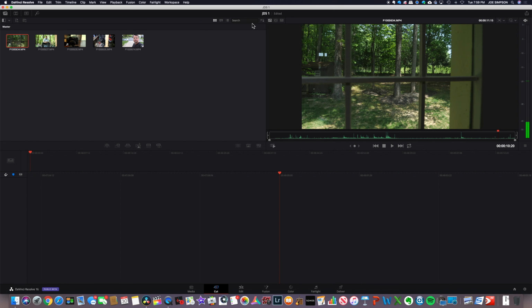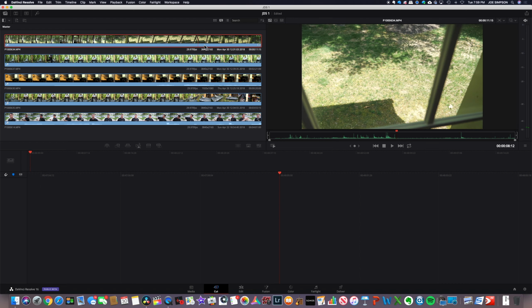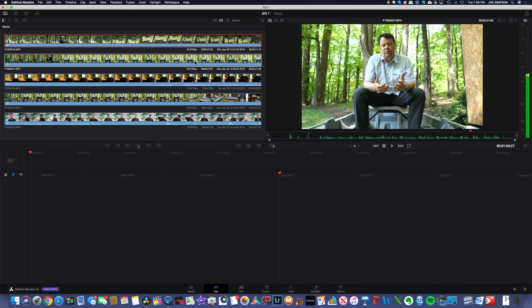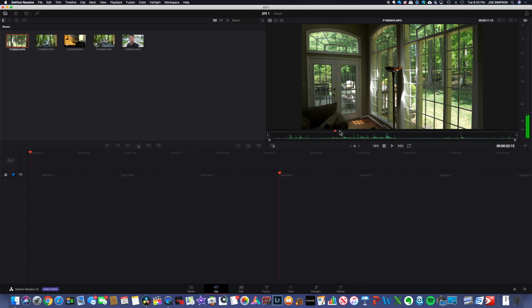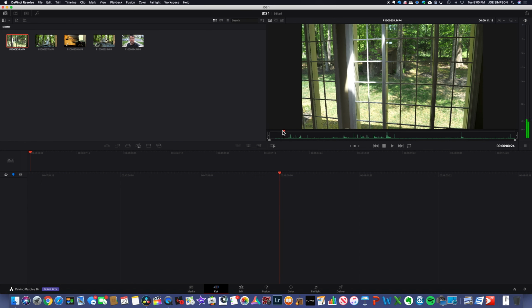Now, also over here, similar to Final Cut, you can go into film strip mode, which is nice because it gives you a little slower movement through your video. It gives you a little finer touch there. And then ultimately over here, it shows you the audio waveform and where you're at in that video. That little red cursor there shows you where you're located. So you can go over here and that's where you mark your in and out points.